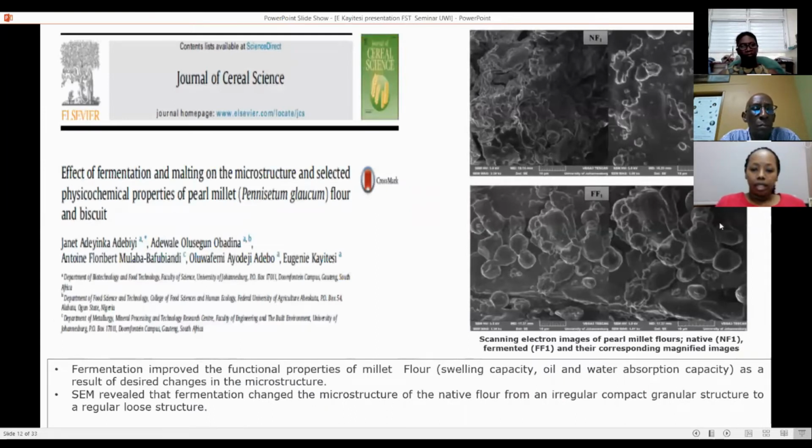We did some work a few years ago to look into what fermentation does to the microstructure. Can we use fermentation-derived products to develop other products beyond the original intended use? And we started off looking at the functionality of the fermented millet flour. In this paper, we compared the microstructure changes in the grain and the flour and related that to the functionality, particularly the swelling capacity, ability to hold water and oil.